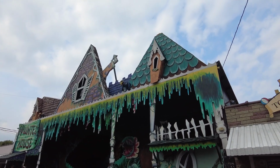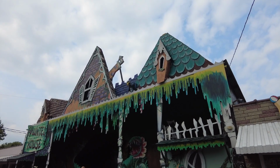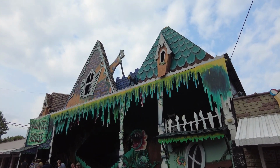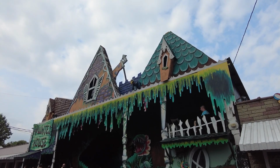But that vulture up there, that's a Tracy. Those vultures are Tracy props. Even the chimney, the shape of it, right? Yeah, the whole facade, the wooden structure of the facade is all original. It's just been repainted.